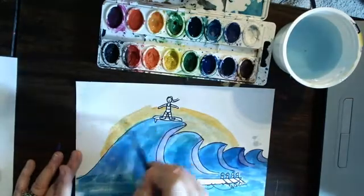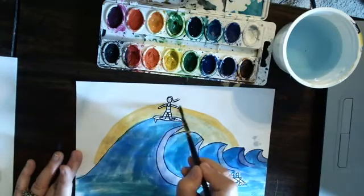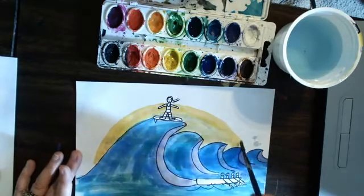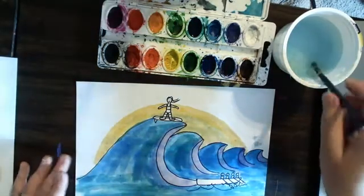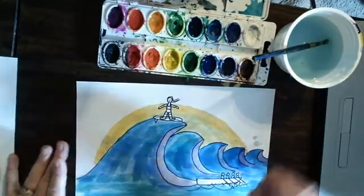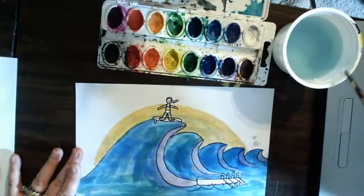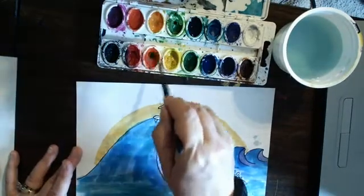And we're going to make kind of a stripe, a curved stripe of the yellow-orange. Okay. And it's going behind your waves. Now be careful you don't get too close to your waves if they're still wet, because then they'll bleed into each other. Our next color is orange.